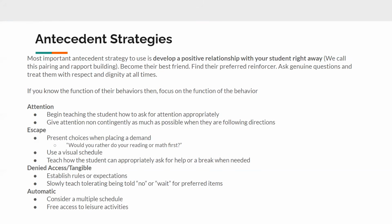For denied access or tangibles, maybe they really love their parents' iPad, and when they come in for Sunday school, they don't get their iPad, and so they're like, I got denied access, I'm mad. So some great things are to establish some rules or expectations, again, maybe that's a little bit more on the parents in that example, of parents being able to communicate with their child. Okay, we're going to be at school for about an hour. You're not allowed access to my phone at that time, but if you have a good report from your teachers, on the way home in the car, you can have access to your iPad.